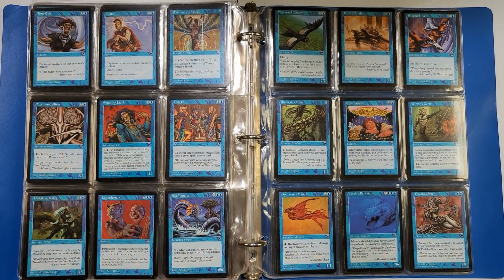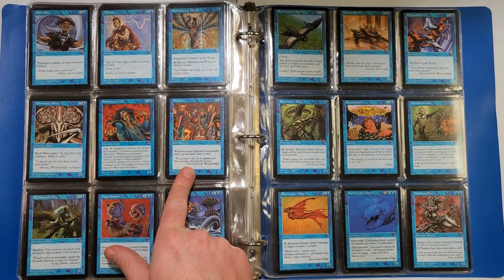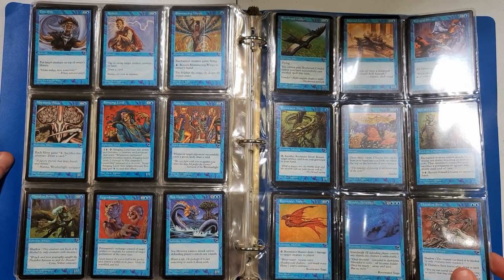Ta-da! And then we have Volrath's Curse, Wing Sliver, All Slivers Gain Flying. I think last video I pulled two of the insights, if I'm not mistaken. Oh, a behemoth. 7-6 with Island Walk. If defending player controls any islands, this creature is unblockable. How sweet was that? The times of the walks, man.